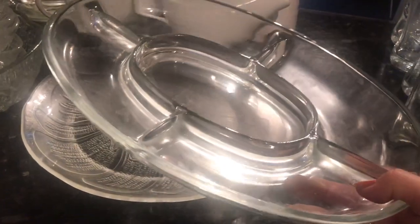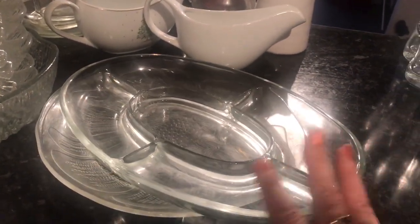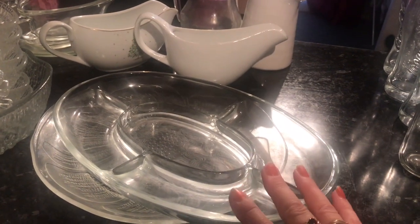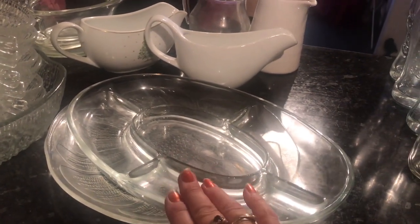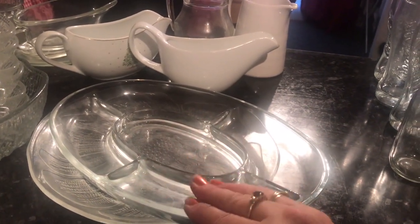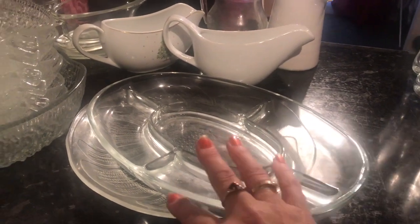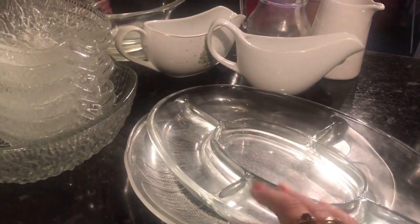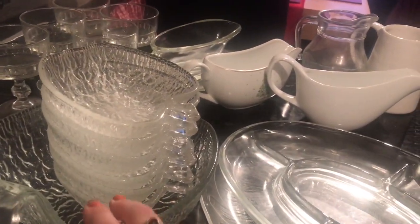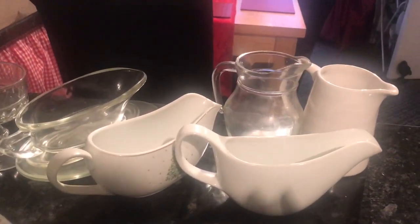That one is a definite keep because I've got rid of most of my plastic snack servers and just kept the glass one, which is nice just to put some little snacky bits on when we've got visitors. So they are a definite keep. So is that. And I'm looking at this and I'm opening an hour in.